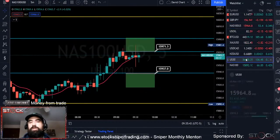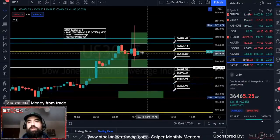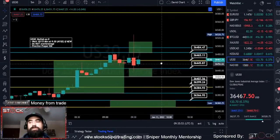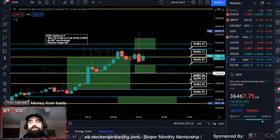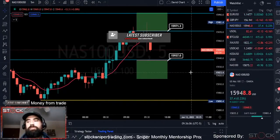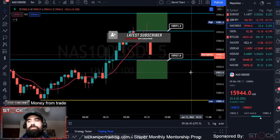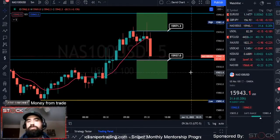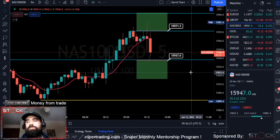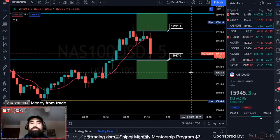Check out US 30. Trying to go bullish here, guys. So if you guys caught that bull move, it's quick lived, very quick lived. Nasdaq going short so far. Let's watch. Just head fake action, guys.